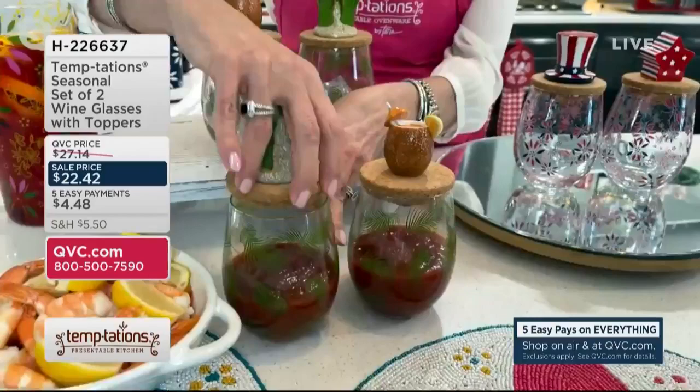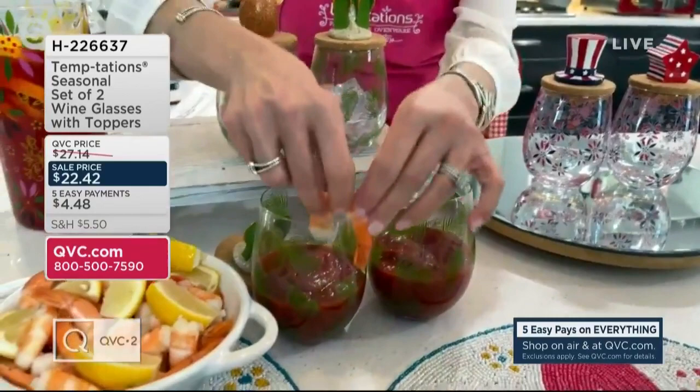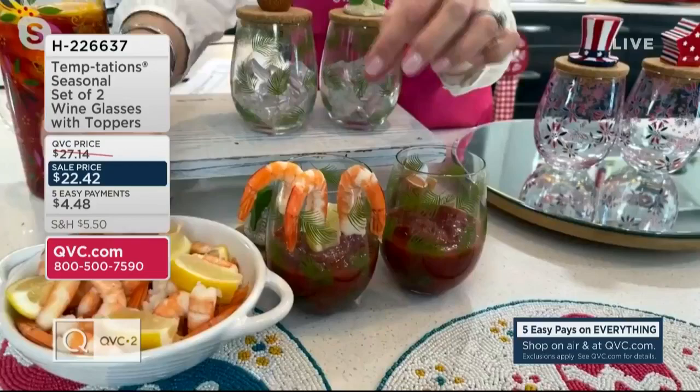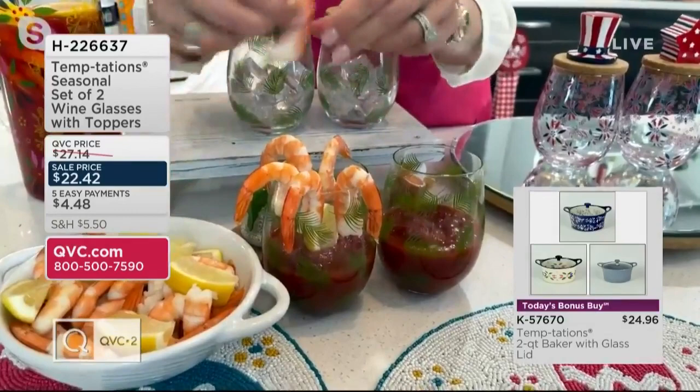But I want to inspire you some other ways. How about things like this? I could literally take my shrimp cocktail and layer it all in around the glass, right? I'm going to put my little lemon right down in the center. How cute is this? You get these cute little pieces home and you get really inspired to get creative and do some fun things like this. I mean, that's pretty cool, isn't it?